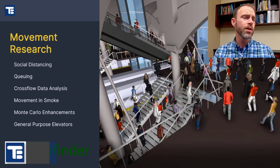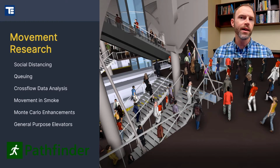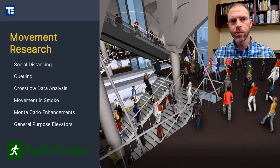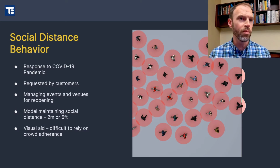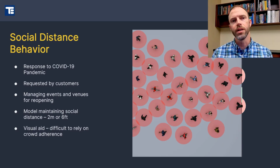I'm going to start off talking about movement research that we've been doing for the last couple of years. This is primarily related to Pathfinder and the simulation engine in there. One interesting research project that we've worked on just this year as a result of the global pandemic is adding social distance type behaviors to the Pathfinder simulation engine.